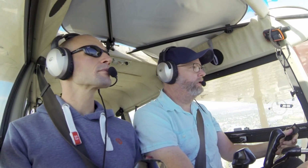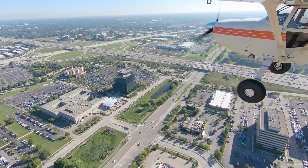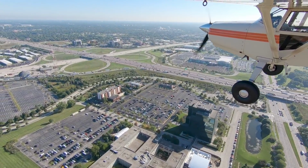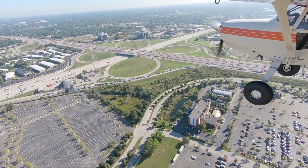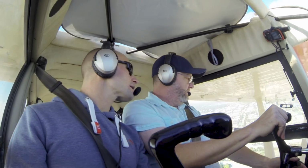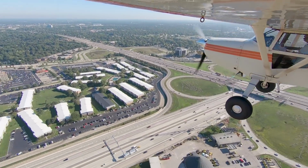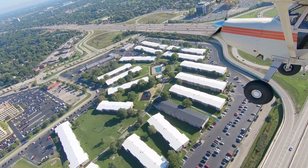Yes, should be the circle here. Yeah, that's the Delta. We have the whole alphabet here: the Charlie, Bravo, Charlie, Delta. I didn't know this. So we have an IKEA here, and the whole top is covered with solar cells. Oh, cool. I did not know that.